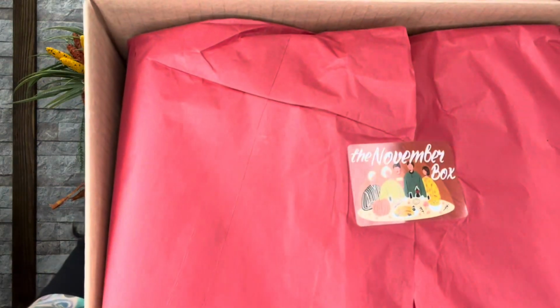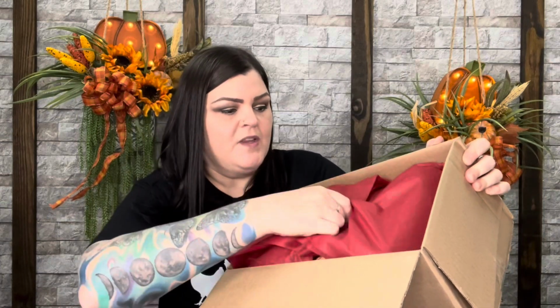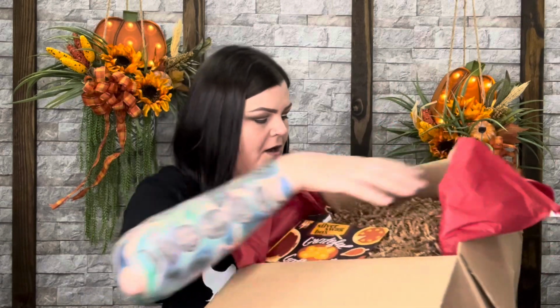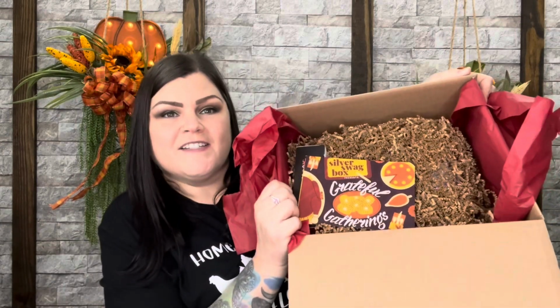So this is what it looks like when you first open it up. And we must have a bigger item this time because it's in a larger box. But I do love that. It is nice and red and it says the November box. So nice and festive for this month. So let's cut the tape and let's see what's going to be in this November box. So there's a sneak peek to the presentation.